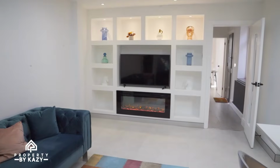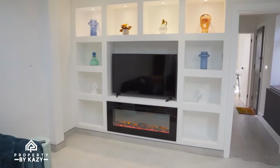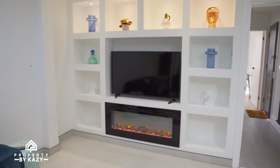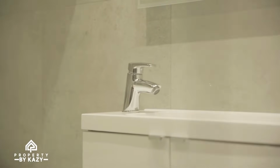As we turn around, we integrated a media wall into this space as well, which means it's really nice for entertaining. And again, the space just works really well for either a young family or young professionals, which was the whole idea of our target market and our target demographic for this property.